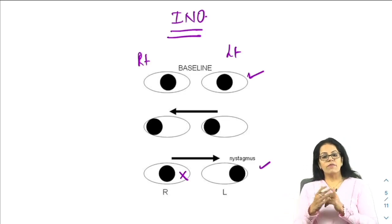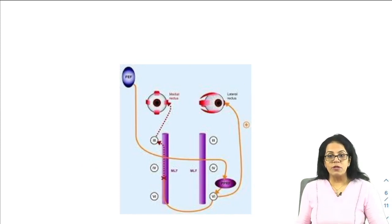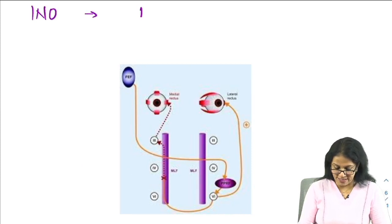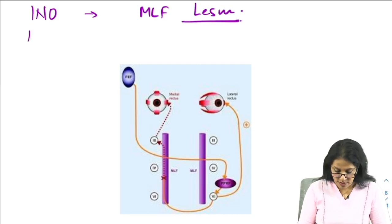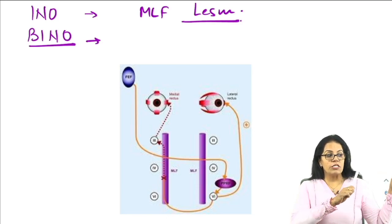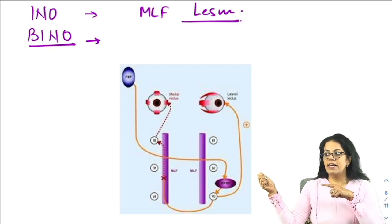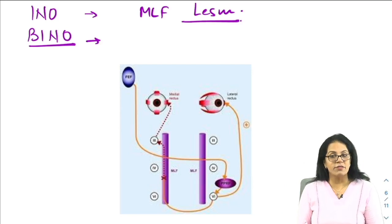Another important thing I would like to add to your knowledge: you know what is INO, internuclear ophthalmoplegia, an MLF lesion. We also know that convergence is not affected. What is BINO? This is bilateral internuclear ophthalmoplegia. If the patient looks on this side, adduction is defective with nystagmus here. When the patient looks on the other side, adduction is defective and there's nystagmus here. This is called bilateral INO.